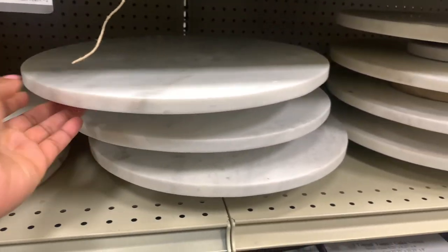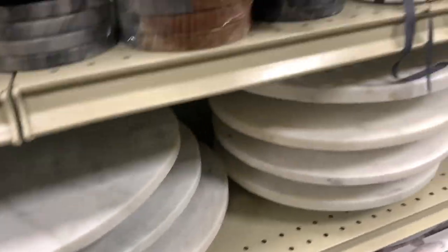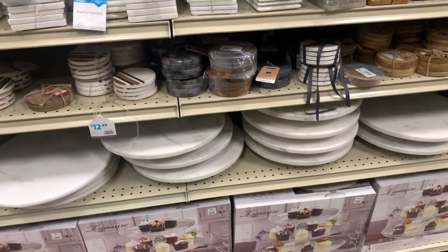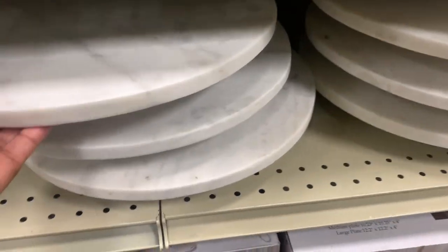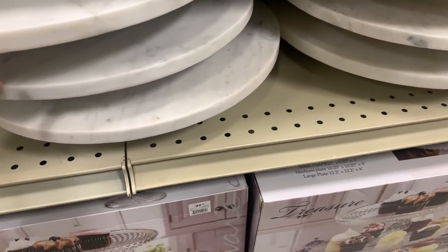This is what I'm looking for to put on my island in my kitchen, but it's too light. I want something that's more gray tone, and I cannot find that whatsoever. But I really want something like this.